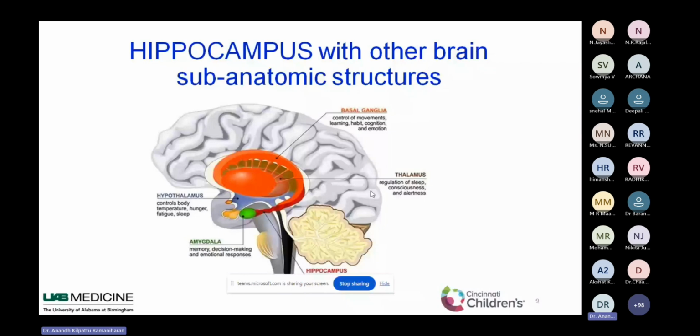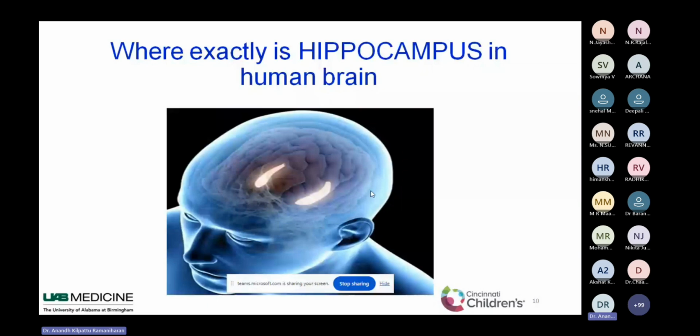And the hippocampus is primarily meant for the memory performance of an individual. When you see some kids or some professors who are very sharp, very active and totally outstanding, naturally their hippocampus should be something different from any other hippocampus. So that is the basic idea. That is the main reason for investigating the hippocampus in our research papers. Okay, where exactly is the hippocampus in the human brain? This is how you see the hippocampus here. Basically we have two hippocampi, left hippocampus and right hippocampus.